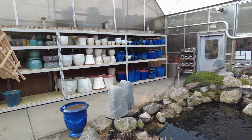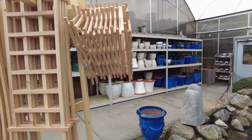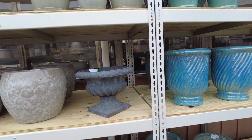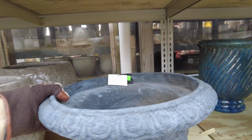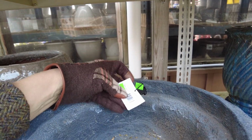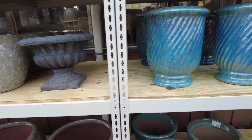And then here are some pots outside, some various outdoor things. Again, this will be so much more full come summer. Oh, I love the general shape of just a classic urn. Now this is, of course, like a resin composite, so it's a little bit lightweight, but yet still pretty sturdy.